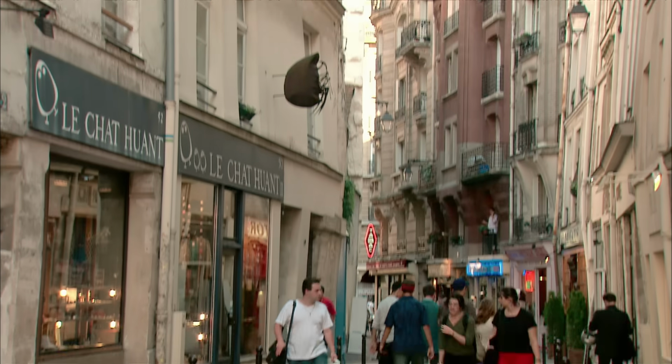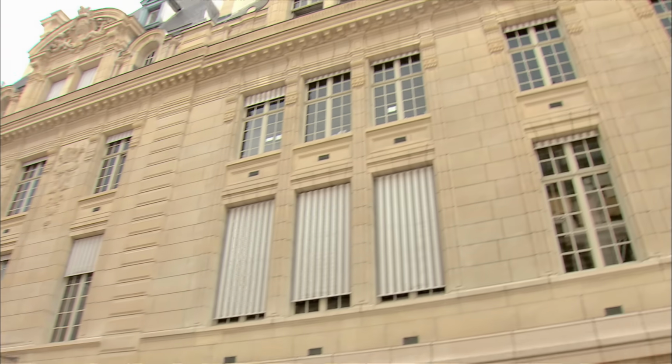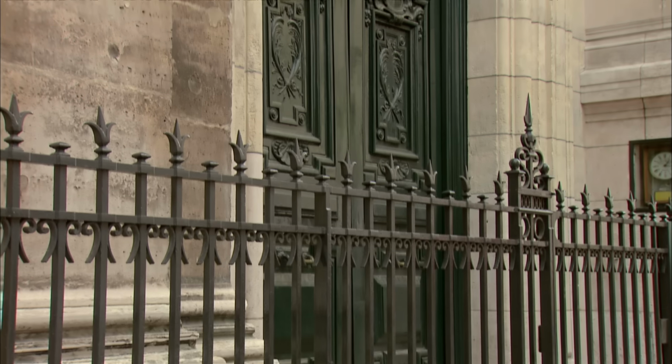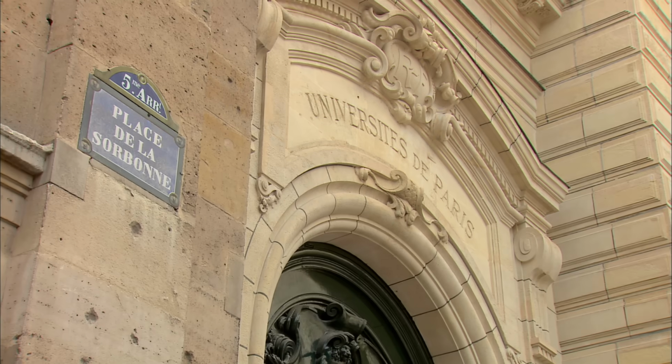The Latin Quarter is the core of the left bank, as the south side of the Seine River is known. This has long been the city's university district. In fact, the University of Paris, a leading university in medieval Europe, was founded here in the 13th century.